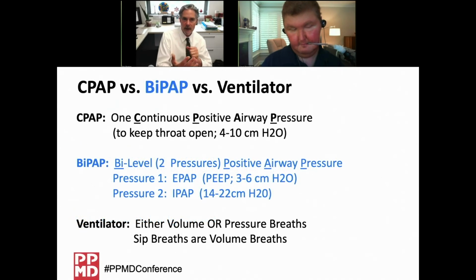So you've heard about CPAP, BiPAP, and ventilator. And so just as a review, CPAP is continuous positive airway pressure, really designed to keep the throat open. It's what we use for obstructive sleep apnea. And some younger boys with Duchenne need just continuous positive airway pressure. BiPAP is bi-level, which means two pressures. There's a background expiratory pressure that keeps the airway open. And then there's an IPAP, an inspiratory positive airway pressure that helps individuals take bigger breaths when they sleep. And then the ventilator may be giving either a pressure breath or a volume breath. And we use the ventilator for sip breaths that you saw Conrad and Varun using. Next slide.